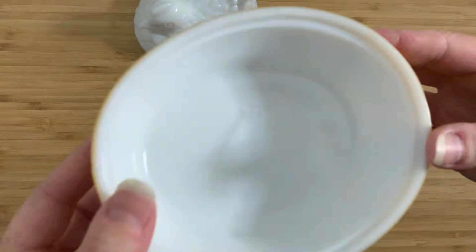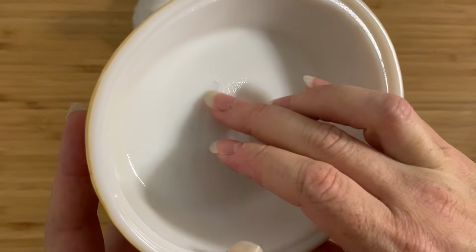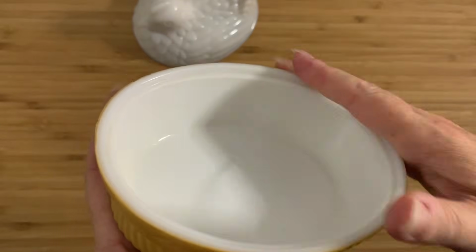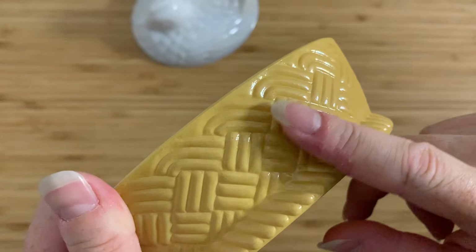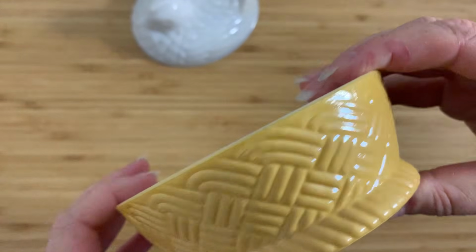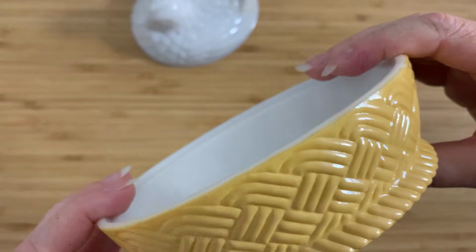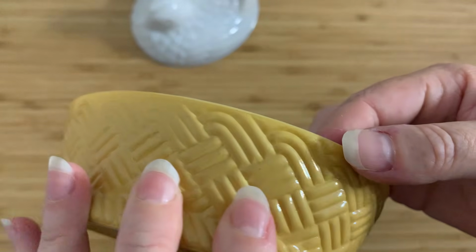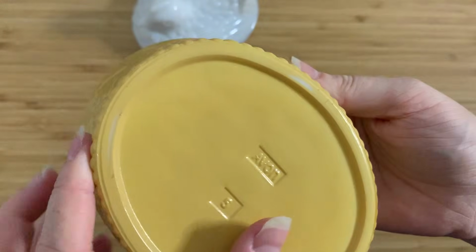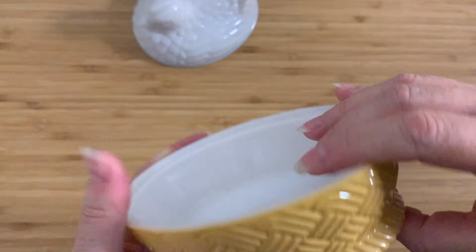And then we have the base. You can see a little variation in the color of the glass. Once again, I checked, no chips or cracks. In this case, this color is just painted on, or flashed on. I say it's painted, but it's not actually colored into the glass. It is in lovely condition because there's no paint loss or anything. And happily enough, we have a mark that says Avon. We'll get to that in a minute.